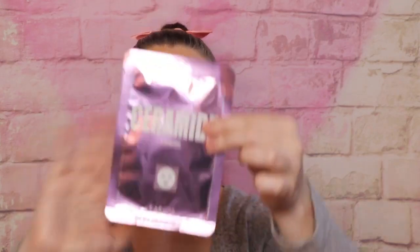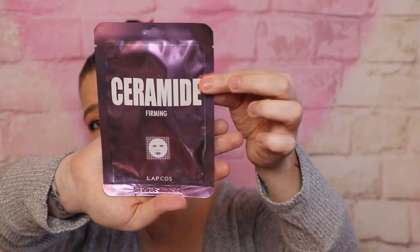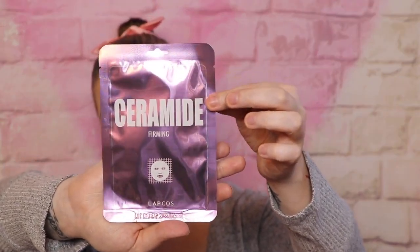So the last thing of the stuff that came in the actual box is the Ceramide Firming Mask by Lapcos. This retails for $3, which I think is really affordable. I don't think that that's at all an issue. Obviously I have not tried it yet, but it is a firming mask. So I'm actually finally getting through some of my masks. I had such a huge supply between boxes, getting them on sale, you know, 5 for $10, stuff like that, it was ridiculous. It was just obscene. And now I have just a little container with some in it. So I try to use one at least once a week. If I could squeeze in twice a week, that's awesome, but it's just really nice. So this is how my gift came.